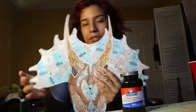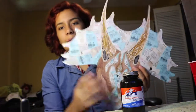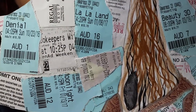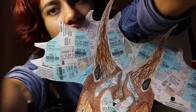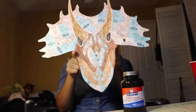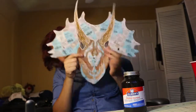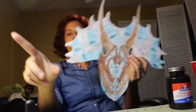I love how collages look when they're done right. And I think I did a pretty decent job with a collage here. Just to get better detail on that, you can see there. But yeah, if anything, it's not really symmetrical. I don't know if we can see it on camera, but this side is definitely brighter and broader than this side.